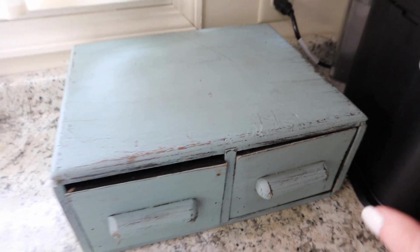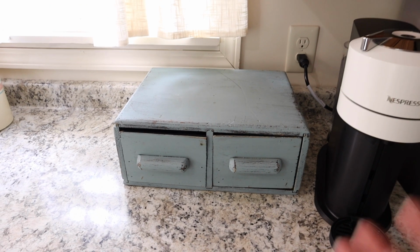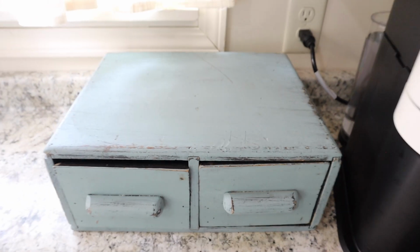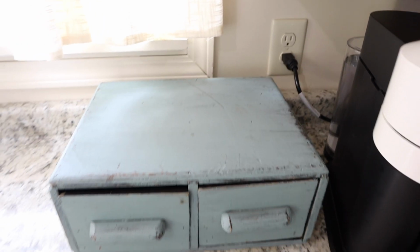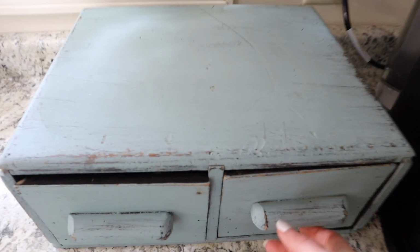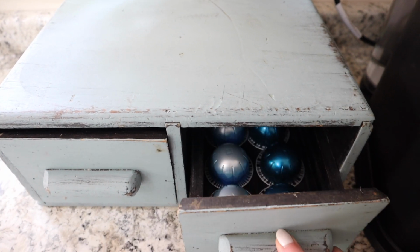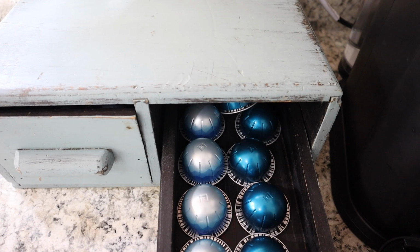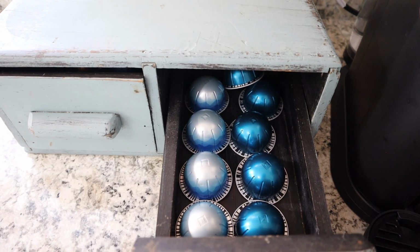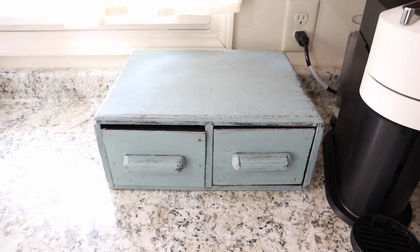I just love adding character into your home with cool old pieces like this. I just love it so much. So right now I'm going to use it at the coffee station, and I have a few little coffees in there. I haven't decided exactly if I want to get a little organizer or one of those little Dollar Tree containers to go in the drawer to hold them, or if I just want to put them in there like this. I feel like they might just fit better just set in there like this, but I have my little Nespresso pods in there, and I just think it is so adorable.